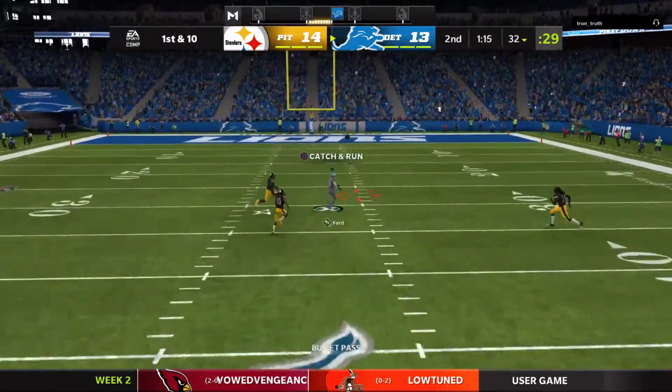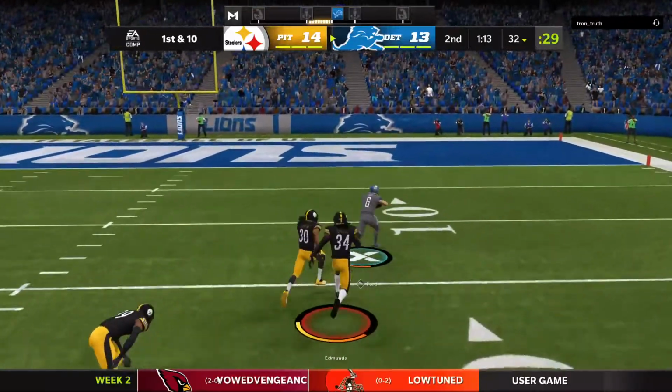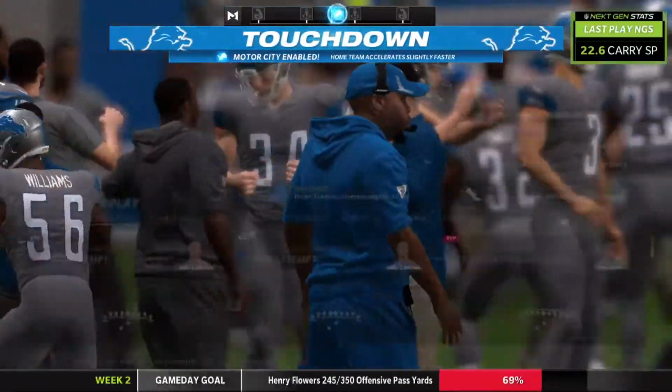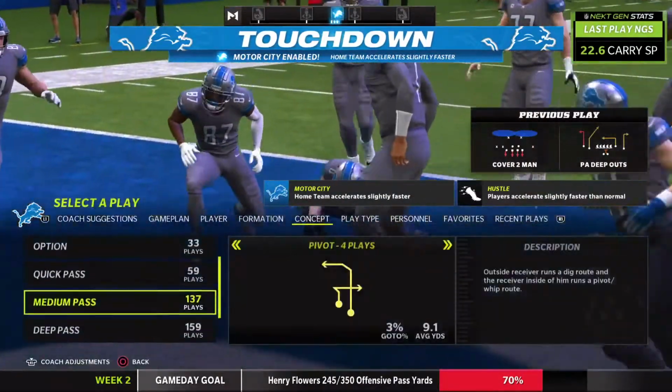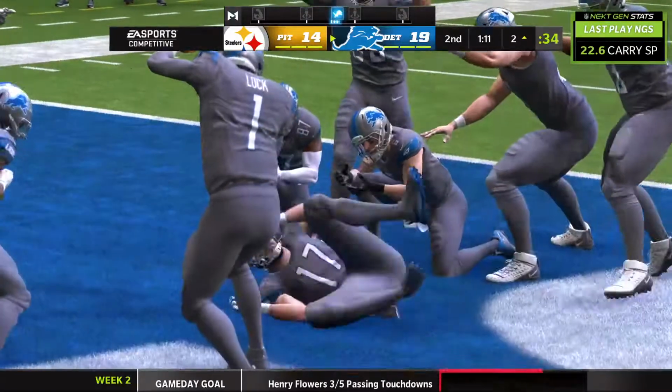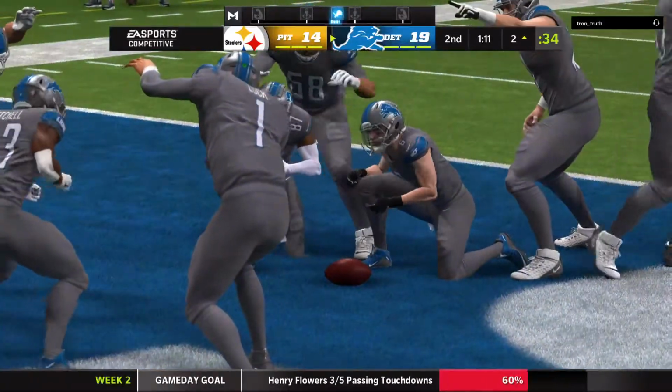He's going to fire one deep over the middle. And got his man complete. Touchdown, Detroit! For as big and strong as some of these guys are, especially when you see them in full pads, it is sometimes hard to appreciate how truly fast they can move.